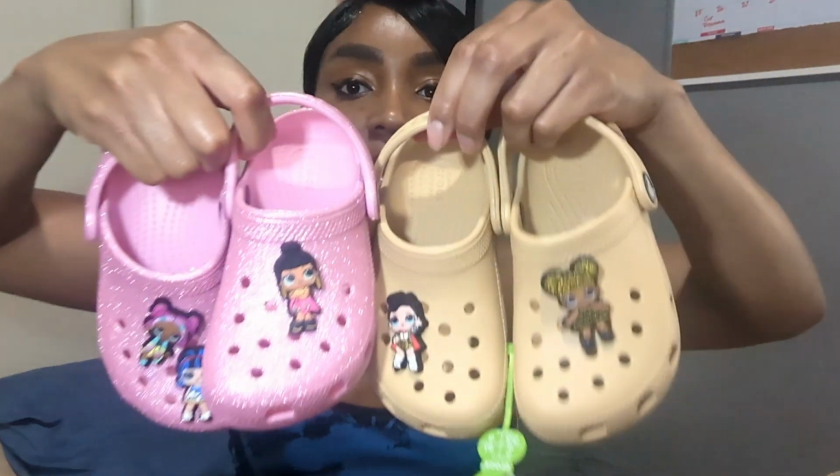And then in this bag, as I mentioned, my sister and her fiance went to Polo the other day and did some school shopping for Acacia. And then they also went to the Crocs store. I believe so. They got her these two colored Crocs with the Jibbitz.